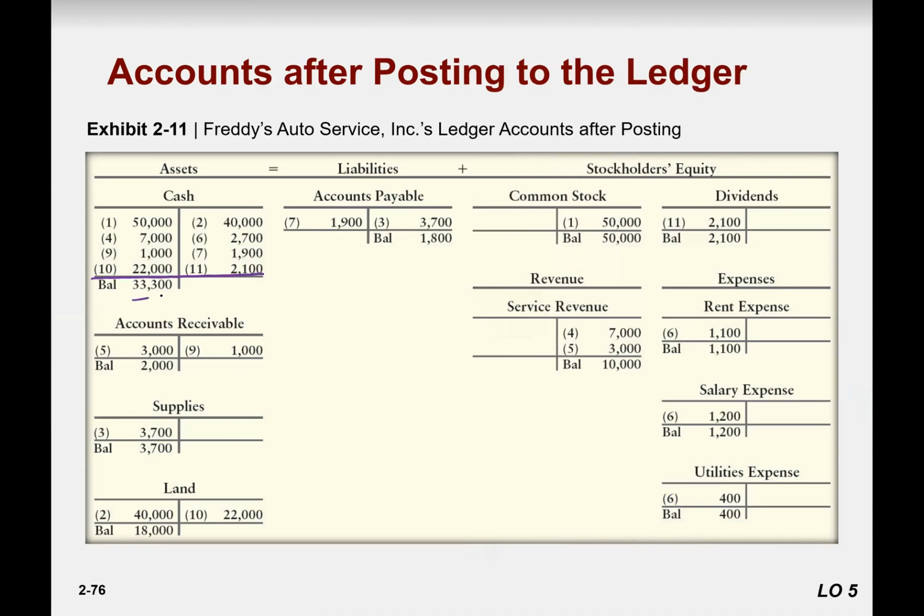The answer is 33,000. That doesn't mean that you add all these and get this 33,000. No, it means the debit side is 33,000 greater than the credit side. So let's just add these numbers. So we have 50,000.